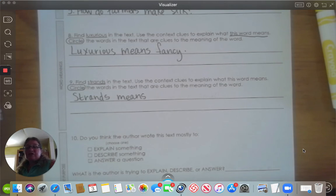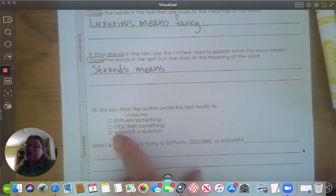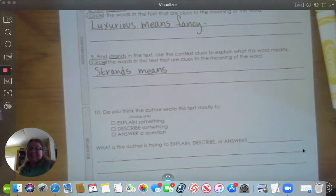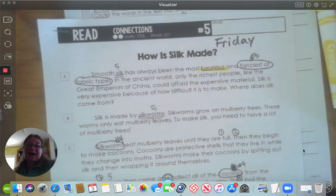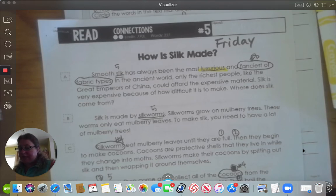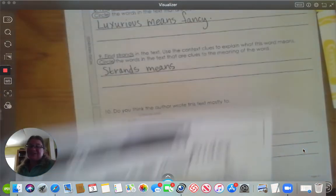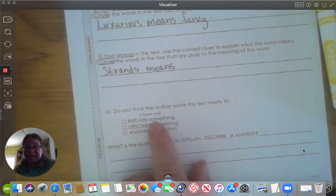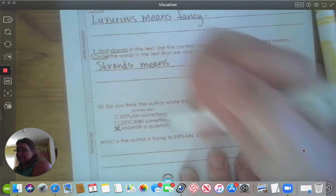Number 10. Do you think the author wrote this to explain something, describe something, or answer a question? Now, I'm going to go back to one of my text features that we've talked about. We need to go back to the title. Look at your title. Is there a hint in the title? How is silk made? What is this right here? That's your clue. Are you explaining something, describing something, or are you answering a question? Alright, if you chose answering a question, you are correct.